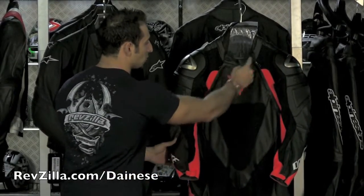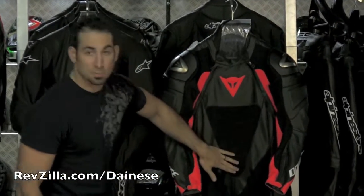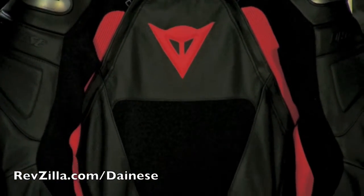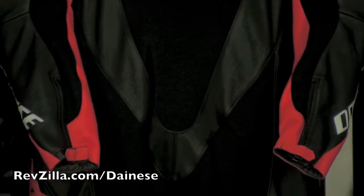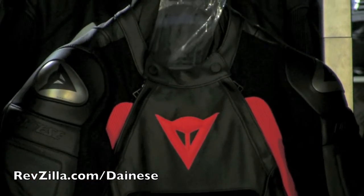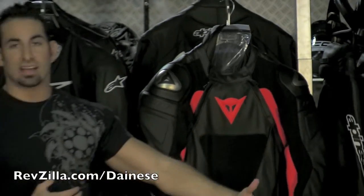This W frame's got dual zips, dual snaps at the top. It's got a stretch panel across the front. That's going to be one of the key differences. Also, this is going to have the 3D Dainese bubble liner inside the suit, which is going to create better airflow. It's going to create better cooling. It's going to help you create a microclimate that'll help acclimate you to whatever the outside temperature is while you're wearing this suit.